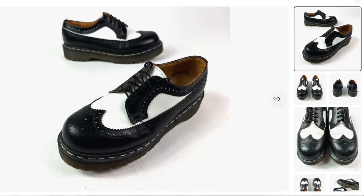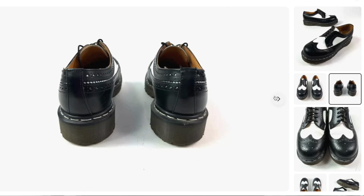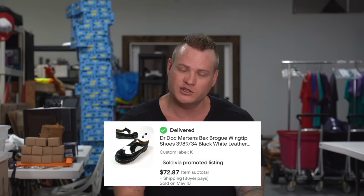Next up is another pair of shoes, probably a brand that you've heard of in the past, Doc Marten. I found this pair of, they're like tuxedo kind of style looking Doc Marten shoes. I found them at a thrift store for $10, and they sold on eBay for $72.